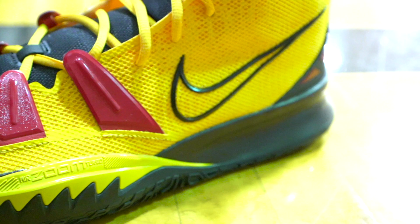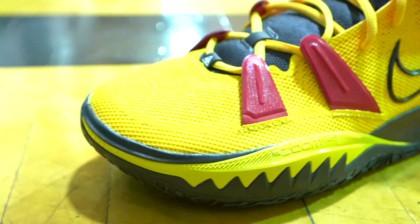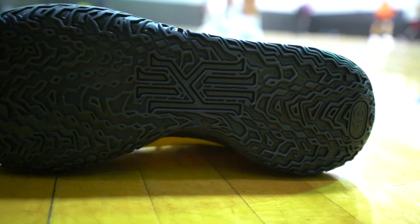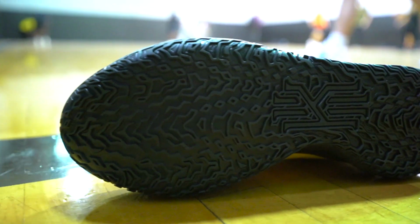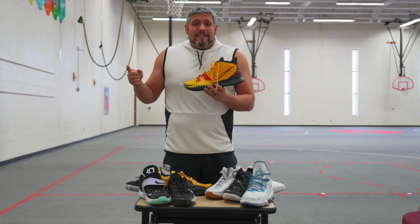So if you're a guard or if you're looking for just a light, really high traction shoe that's really mobile, with a lot of support on either one: if you're a Nike guy, go with the Kyrie. If you're a 3 stripes guy, go with the Adidas Dame 7.